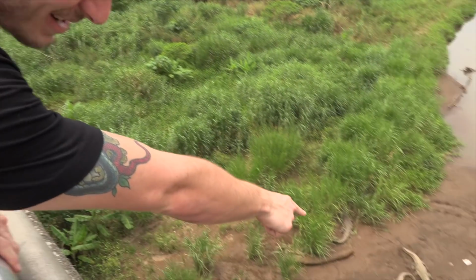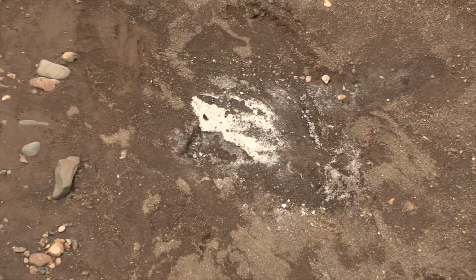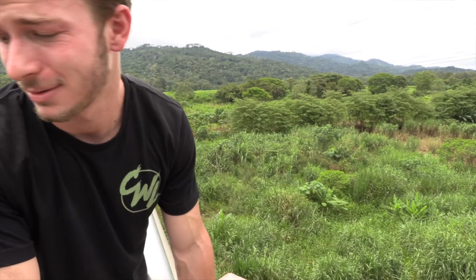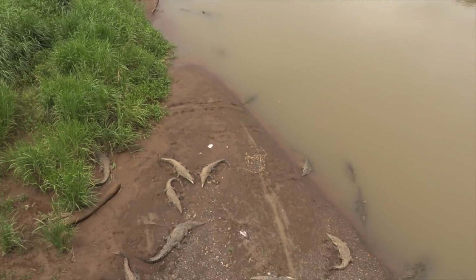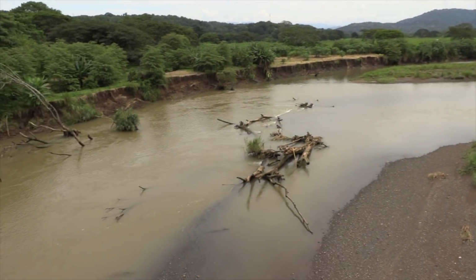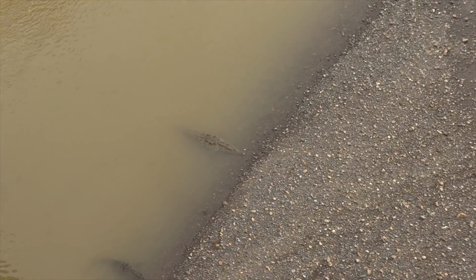Look at that. You know what that is right there? That is croc poop. A very spicy croc poop. Ooh, mamma mia. As they say here in Costa Rica, muy caliente. More crocs on the other side. Let's go, crocs. Oh, look, more crocs. 1, 2, 3, 4.